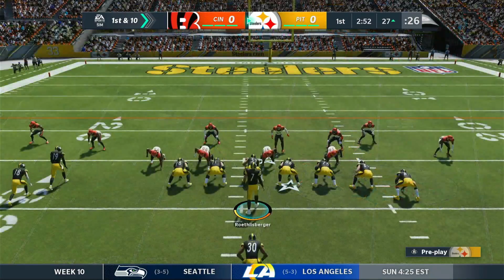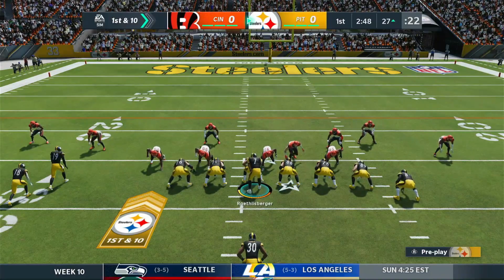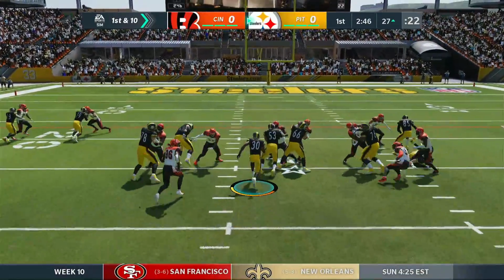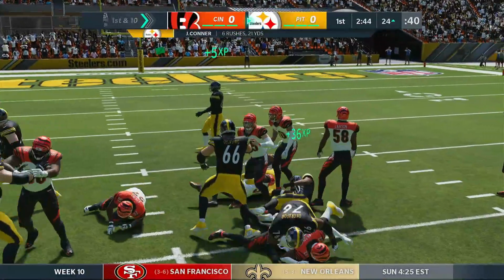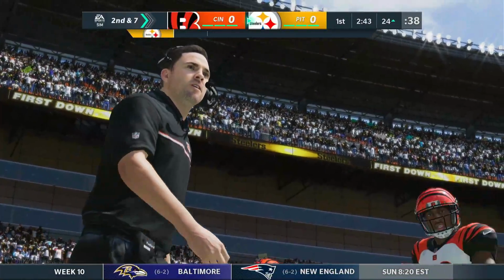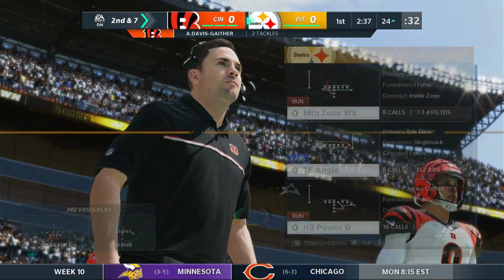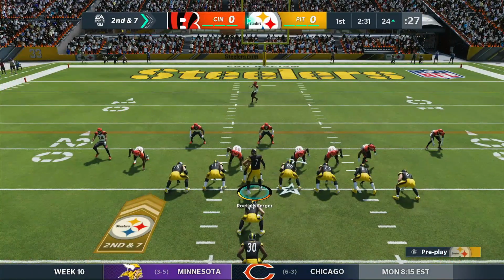Just a basic route, but how about the timing on this one? Lined up on the right, runs a deep in route, and how about the throw? Right on the money. Bam, puts it right in there. Got 3 yards. Not bad, not bad. Really good pickup. 3 yards. Not giving us a whole bunch, but we're still getting enough to keep the chains moving.